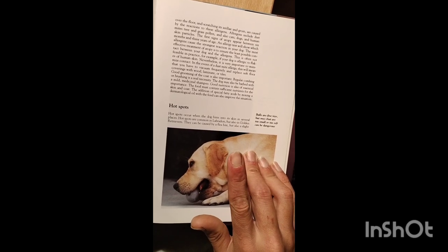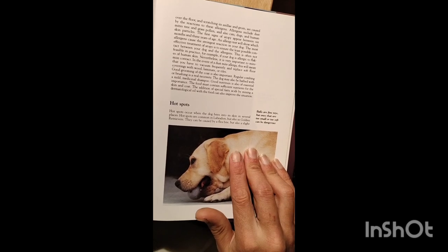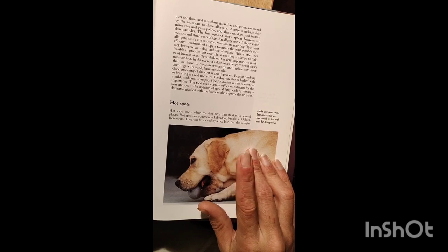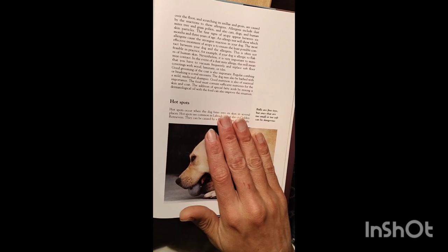Good grooming of the coat is also important. Regular combing or brushing is a real necessity. The dog must also be bathed with a mild medicinal shampoo. Shampoo? Why not just soap? Medicinal soap. Shampoo is soap.